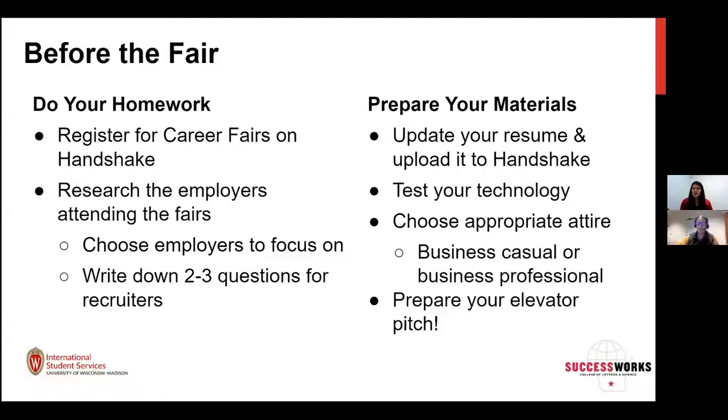My recommendation, if it's your first time at the career fair, or even if you're a senior actually looking for jobs at this point, is to choose a couple of employers to focus on when you get there. Take a lap and figure out where they are. Coming prepared, knowing who you want to talk to, can help you feel more confident and prepared when you're going into it. So think of who you want to talk to and write down a couple of questions that you want to ask them, either things that you're curious about their organization or just so that you definitely have some questions in mind. I recommend writing that down on a piece of paper and bringing it with you.